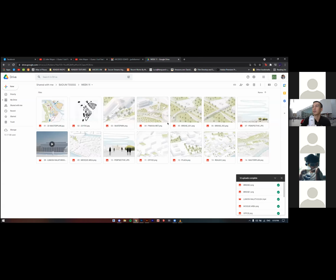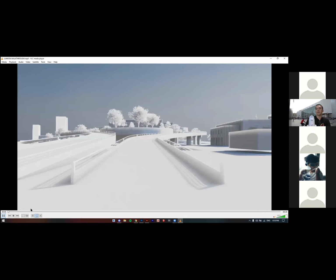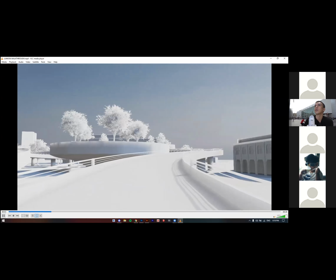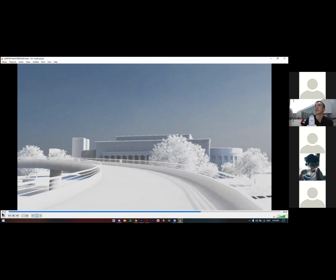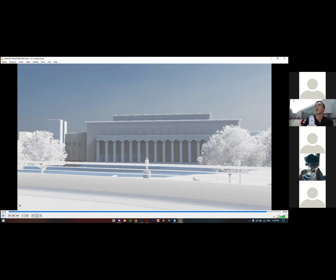The next one would be a walkthrough that we did just to show how it doesn't really remove the vista from the car, having these rails or having this Pinavia. The intended purpose is to glide around these two things and have this front view of the post office without the blockage of the trees on the sides.